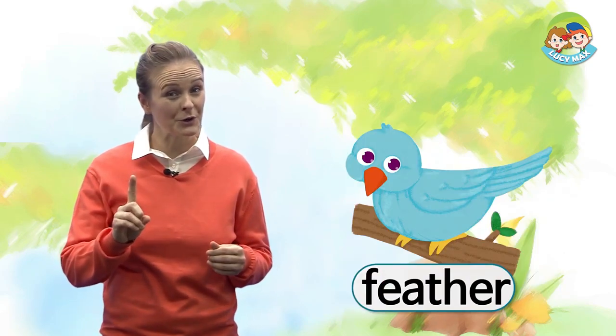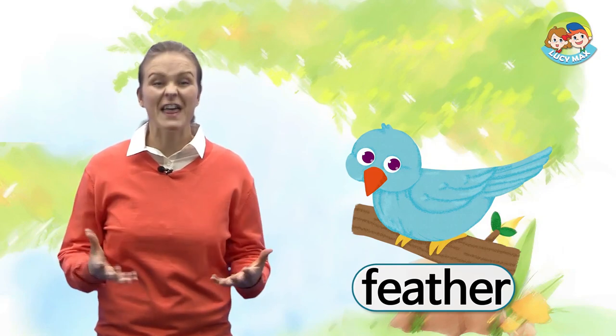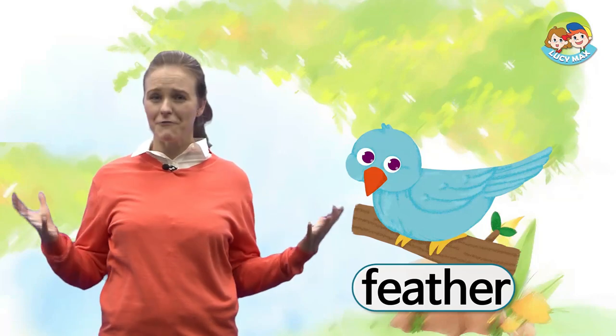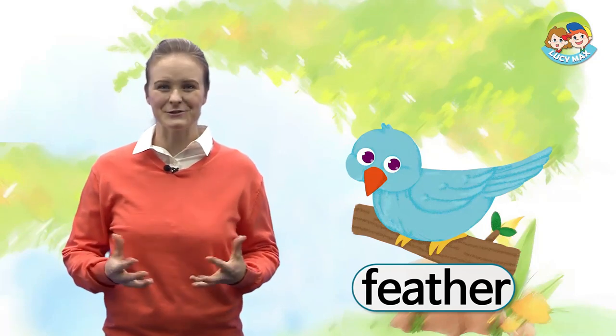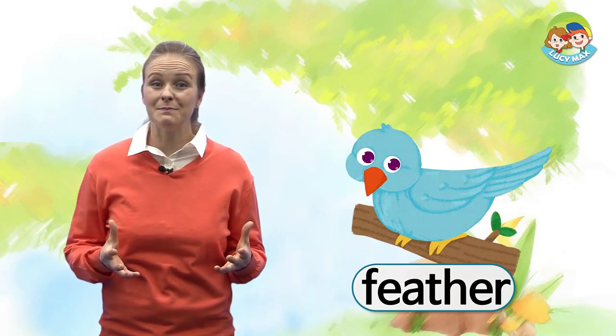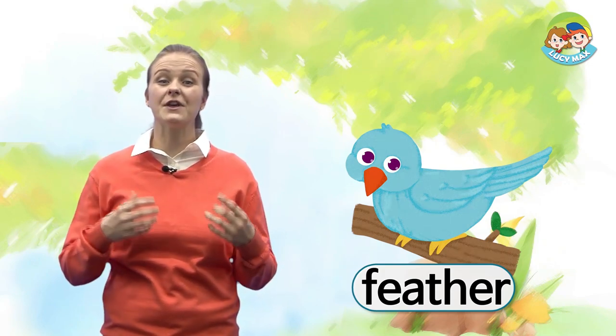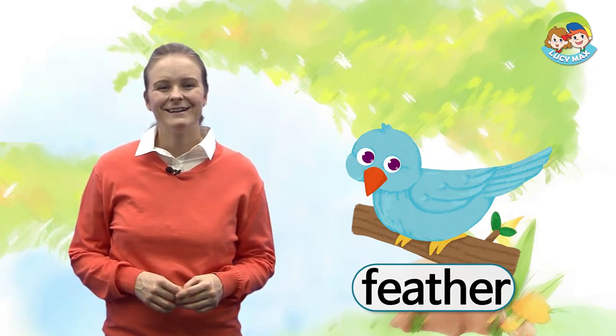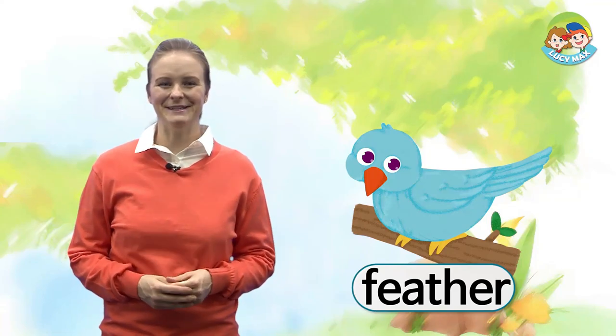One more word to learn is feather. A bird's body is covered with feathers. In the picture, the bird's body is covered with blue and white feathers. Now let's read the story.